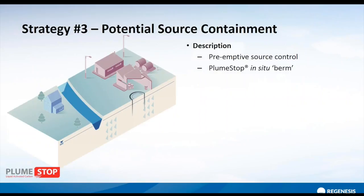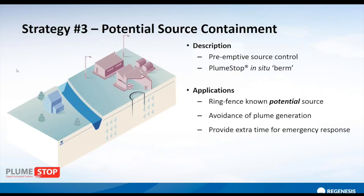A third strategy I think is kind of an interesting one, and perhaps an optimistic one, but it's a great idea. If you have an area where you're using some kind of chemical and there's a potential source of a spill or perhaps a slow leak, you can actually preemptively control the formation of a plume by putting in this kind of barrier around it. So you're going to fence in any potential source and prevent a plume from even being formed.